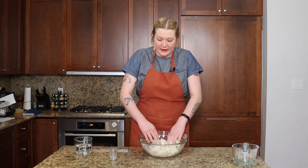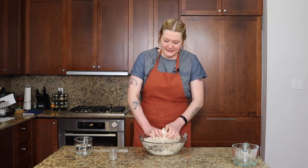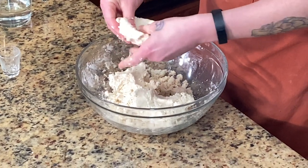Okay, I'm gonna get in there with both hands now to make sure that the dry pieces at the bottom are getting incorporated with the rest of this dough. So nice. I think we're almost there. You can kind of tell, like kind of test it out.